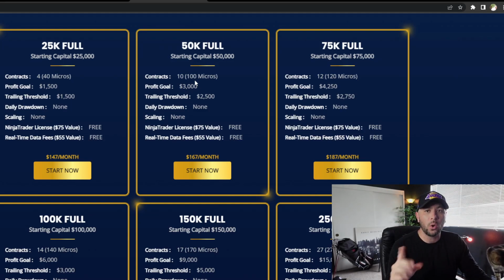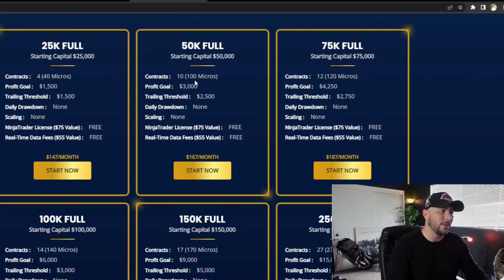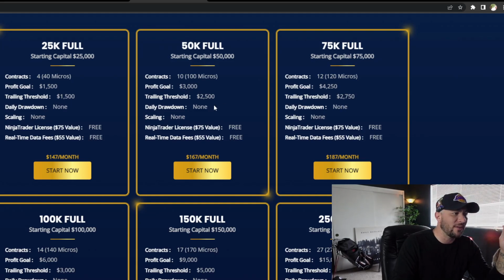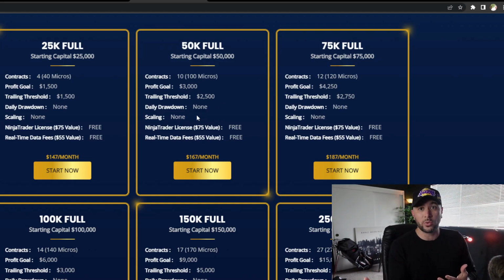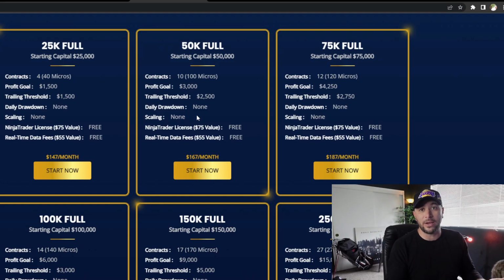The number one goal with any kind of funding company is not blowing up the account. The goal is to extract money, not just keep giving them money. Okay. So you have a trailing threshold of $2,500. There's no daily drawdown, so what you have to do is just not lose more than $2,500. I understand that some people say they don't like the trailing because, let's say you're up 1,000 and you go down 500, now you're down 500 on your trailing.